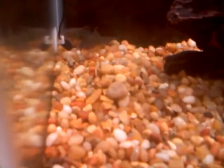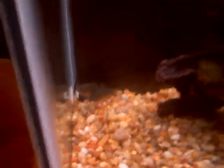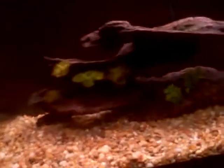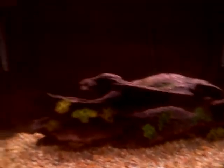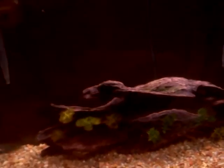And then the Cory cats are still in here and they're doing good. They just either sit in that corner or they sit in that back corner over there. The Jack Dempsey is actually kind of a little territorial and thinks the log is all his, so they really can't even go over there. But anyway, that's the 30-gallon. It's doing good. Temperature's at 78.3 degrees, so they're all doing really well.